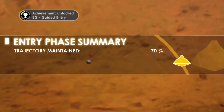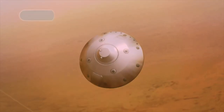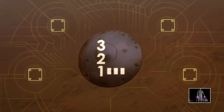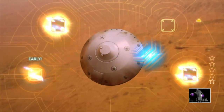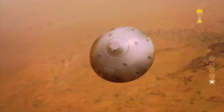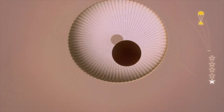Altitude, 11 kilometers. Orienting for parachute deployment. Prepare to activate pyrocharges in three phases. Three, two, one, mark. Parachute is ready to deploy. We have parachute deployment. Velocity, 160 meters per second.